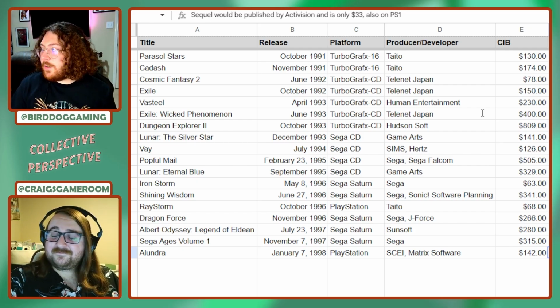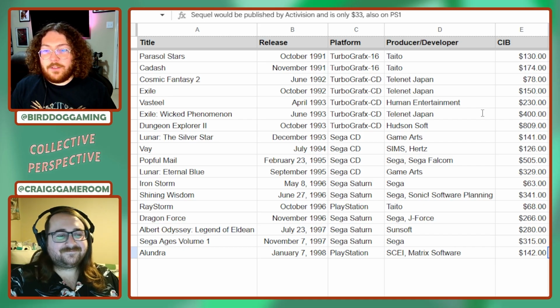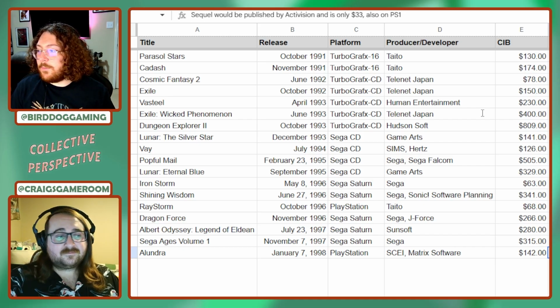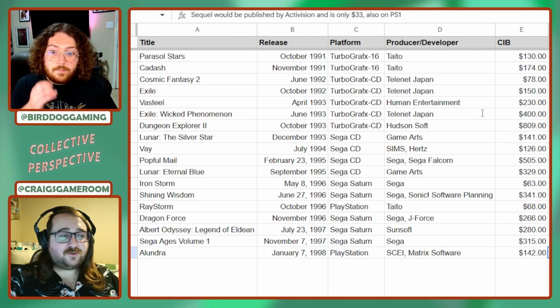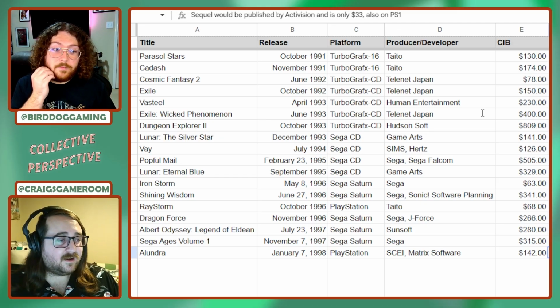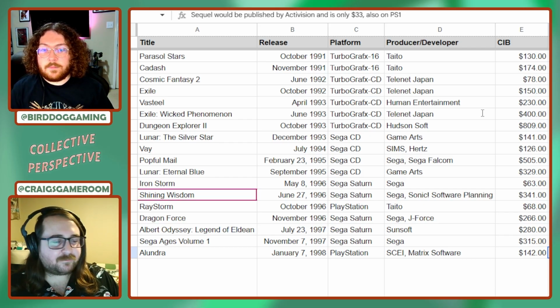I don't know if I have any favorites from Working Designs, but I think all the cool expensive ones are freaking awesome. I guess we'll talk about them as we go through this set here. There are 30 games in the full set. Do you own any currently? I don't think I do. Given a quick once over, at one point I had I think all of the Saturn ones except for Shining Wisdom. But right now I have 0 of them, unfortunately.